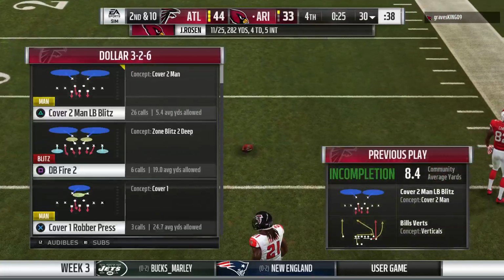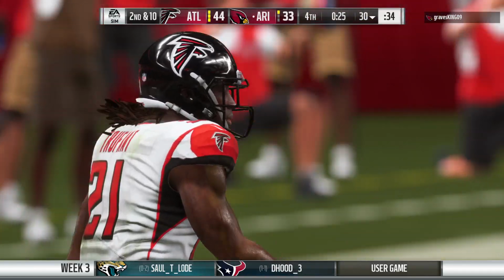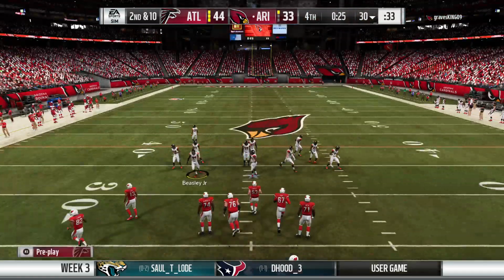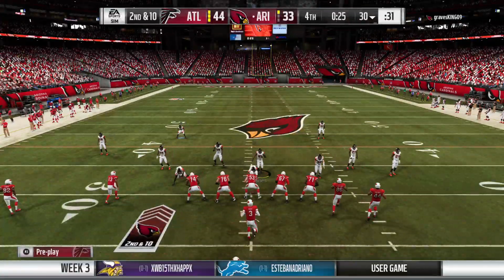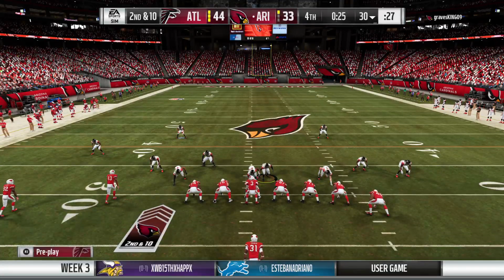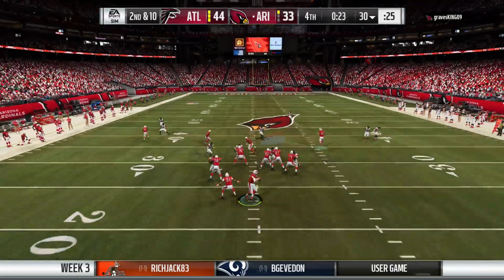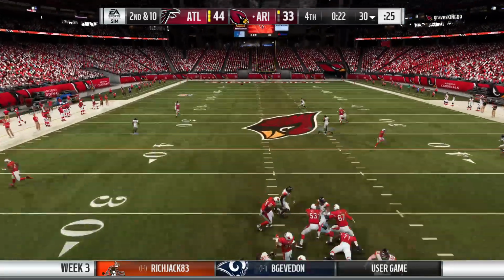Meanwhile, they take a shot to start the drive, but this is going to wind up incomplete. Brandon, at least there's one bright side to that incompletion. What's that? It wasn't an interception. Wow. You're a nice guy. That was kind of savage. But correct. No pick, just incomplete that time.